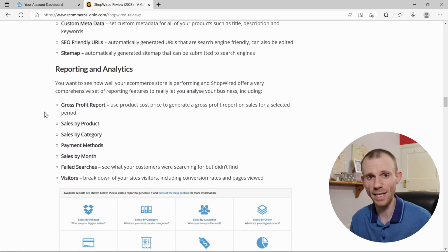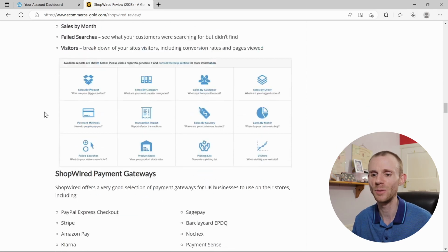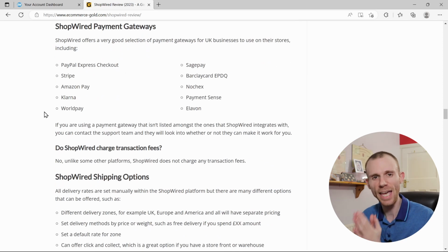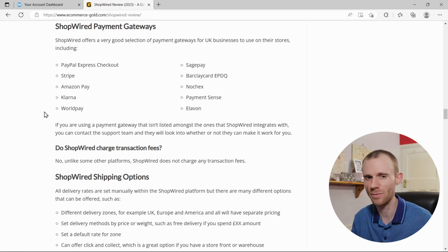There's good reports and analytics, so if you're a data nerd, there's definitely going to be the information in there for you. They also offer a good range of payment gateways, which is really good, because this is the thing that does let some platforms down, is the small selection of payment options. This definitely isn't a problem when it comes to ShopWired, because they offer a really good selection and they don't charge any additional transaction fees.